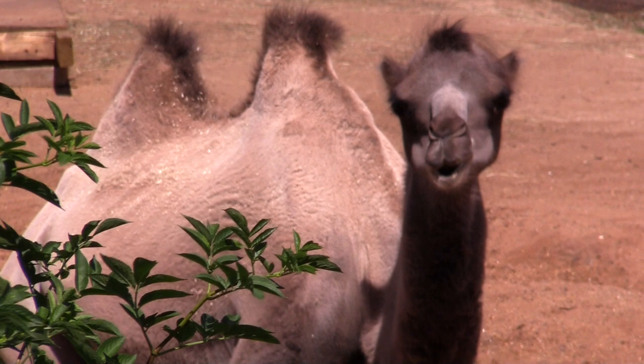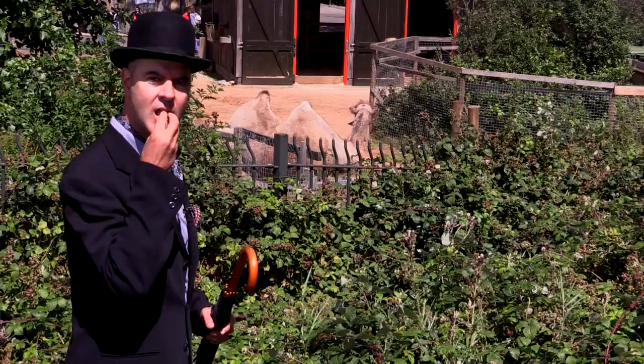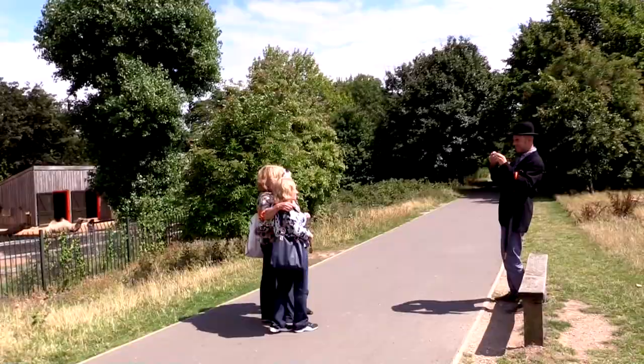There's the camels over there, and sometimes you can even see the tiger, but he's a bit shy, and then he wants payment. It's blackberry season. Look, if you don't mind picking blackberries which a dog may have peed on, perfectly nice and free. Beautiful.